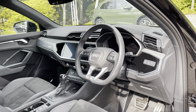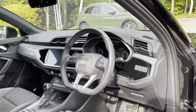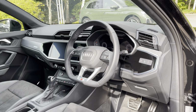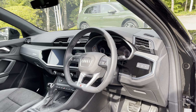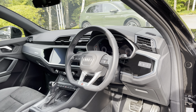Opening the driver's side door, we can see this car's flat bottom leather multifunction steering wheel. This car does also come with the adaptive cruise control. We have the Audi virtual cockpit display. We have some Alcantara material on the dash, which is an upgrade in the Vorsprung specification. And to the centre, we have the multimedia touchscreen display, which gives easy access to many of the car's tech features, as well as changeable settings.